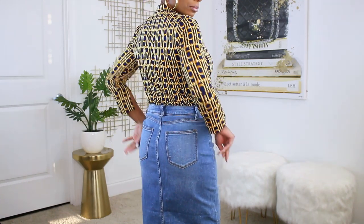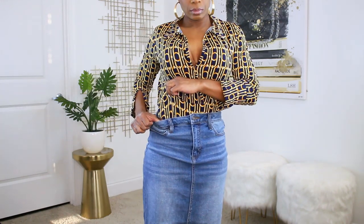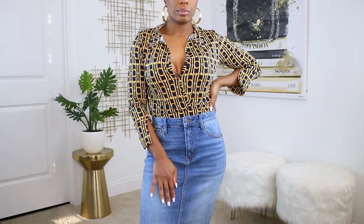Now, as we all know, skirts and bodysuits and jumpsuits are always a good idea until you're in public and you gotta pee. I can't do nothing about that. You're gonna have to make a life decision. Am I gonna wear this and then have to struggle in the bathroom? Or am I gonna wear this and not drink anything so I don't have to be in the bathroom? Or I'm gonna just choose a different top so I can pee in comfort in public? It's up to you. The choice is yours.